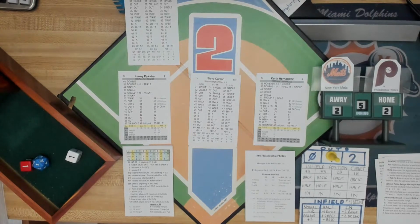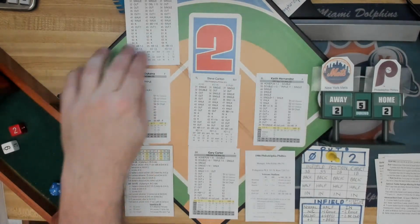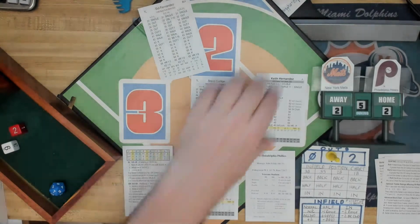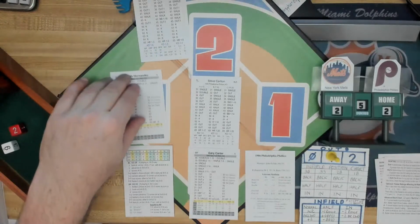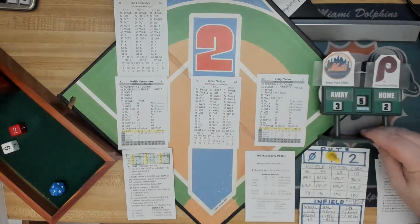So tied at 2. Here's Gary Carter. Still one out. Runners at first and third, 1 out, tied at 2. Pitch to Carter. 26 against the lefty. That's a base hit by Carter. That's a single against the lefty. And it's a split hit. So that means an automatic 2-base advance. So Dykstra comes in to score. Fernandez goes to third. Carter's on first. And the Mets now lead it 3-2.